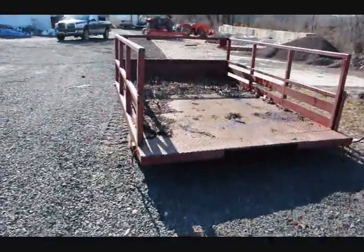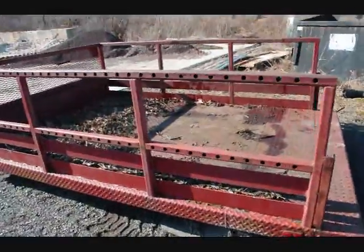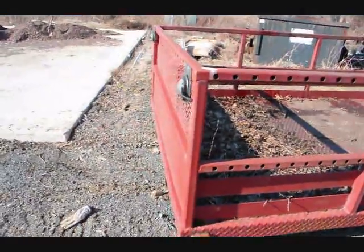This is a real well-built, heavy-duty flatbed for a truck. Give us a call at 215-651-8329. This is off an F-350.